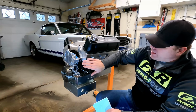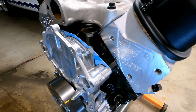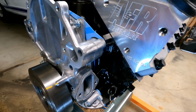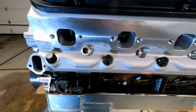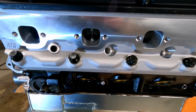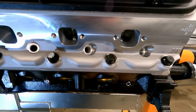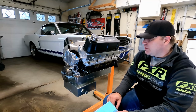You can probably tell already that these are AFR 185cc heads. From the research I had done, 165cc heads were a real popular option, but these 185cc give a little bit more breathing capacity for this motor. This thing will redline at 6,800 RPMs or so. I'm not going to spend a lot of time up there, but it's nice to have that capacity when you want it.